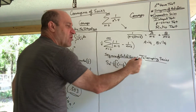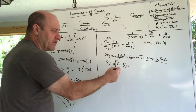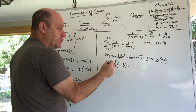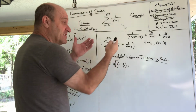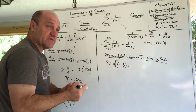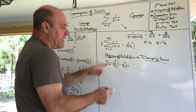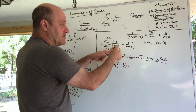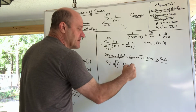Now I can analyze the sequence of partial sums. So you build up this Sn. I started to do it, and then I'll finish it with you here. What you do is you are summing the first n terms of the series, and that will be the nth term of the sequence of partial sums. There's a 1/4 out front, and then I plug in the 3. When I plug in the 3, I get the first term, which is 1 minus 1/5. I don't combine those because I want to see what happens.